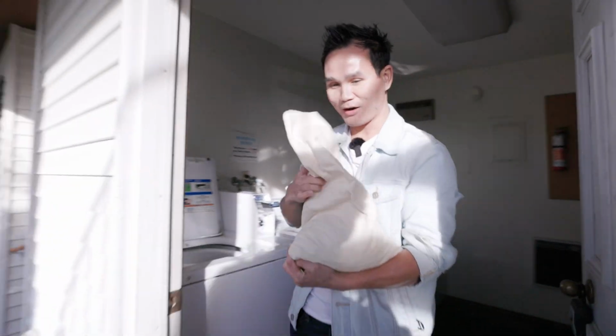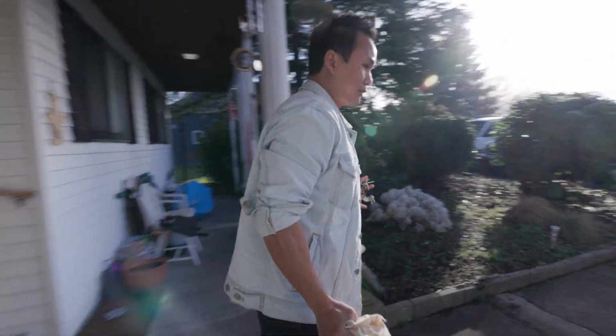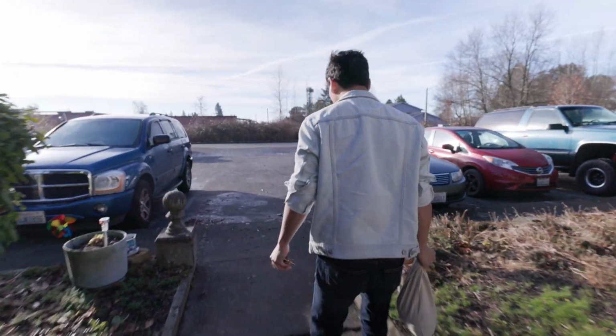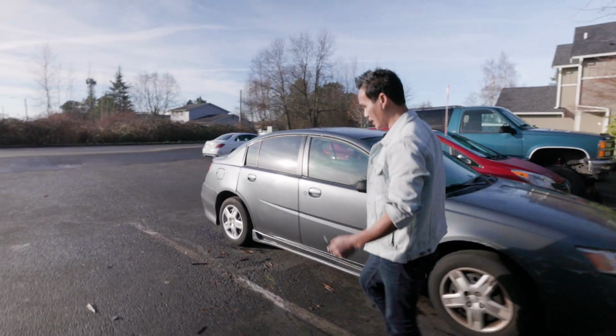Okay, let me go put this in the car and then we can continue. I'll take you guys upstairs. Obviously, we can't go into any of the units because typically, as a landlord, if you want to go in to see the units, you have to give the renter at least a 24-hour notice.